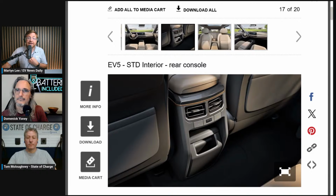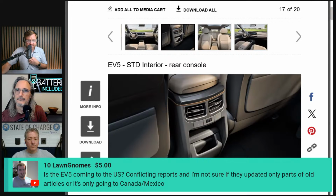Vehicle to load, vehicle to grid in some places where the power companies and the wallbox EVSEs are all aligned. So this looks cool. What's on screen, Dom? So earlier in the show, 10 lawn gnomes slid us a few bucks here. Thank you very much for that. And to ask us, is the EV5 coming to the US? Conflicting reports, and I'm not sure if they've updated only parts of old articles or if it's only going to Canada and Mexico. They do say in the press releases that it's coming to North America, but they only really ever specify Canada. So I'm not even sure if it's coming to Mexico.